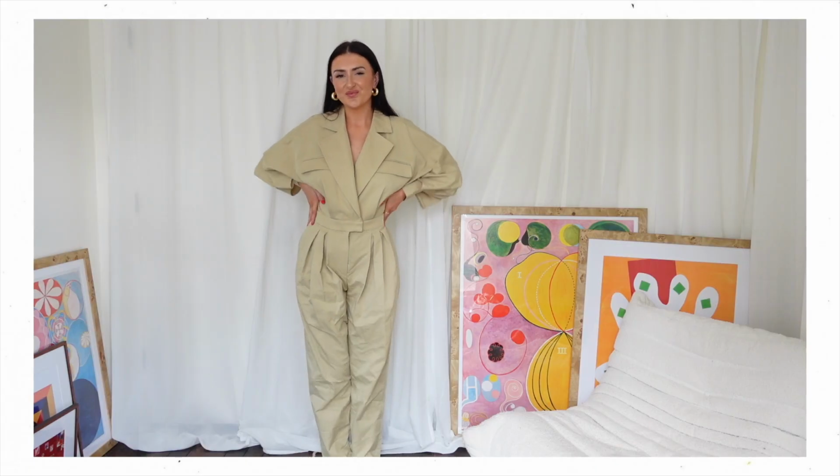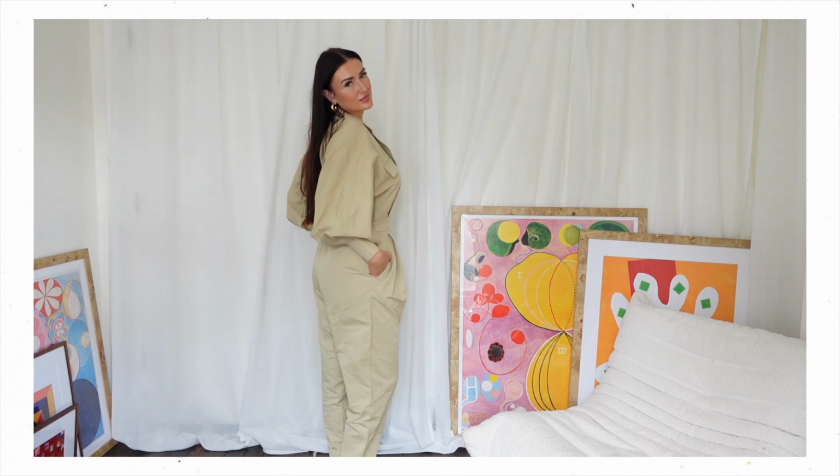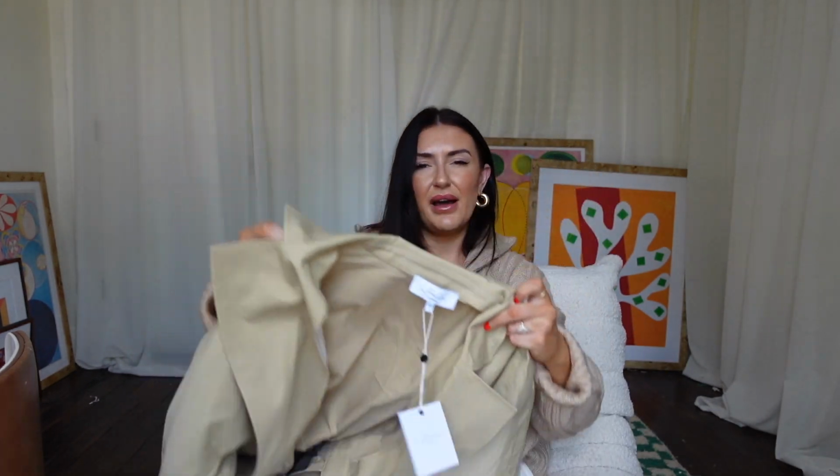Okay, this is my last bigger item before we move on to dresses, which I guess is a good segue because it is a jumpsuit. I got this jumpsuit by L'Academy. Every year L'Academy puts out a really good jumpsuit, in my opinion, but it is kind of like a trench coat vibe. I'll put it on the screen how it looks. It's stunning, basically, is what I'm saying.